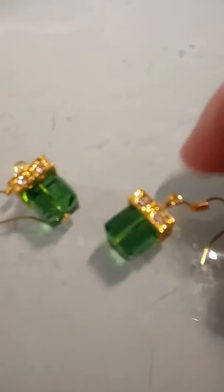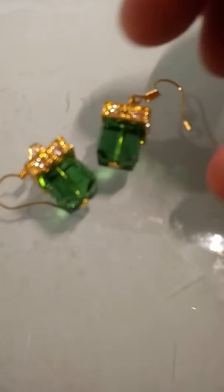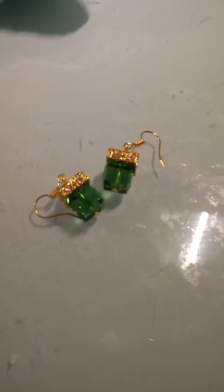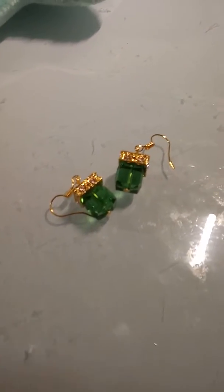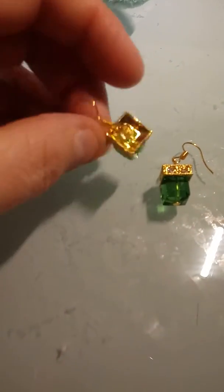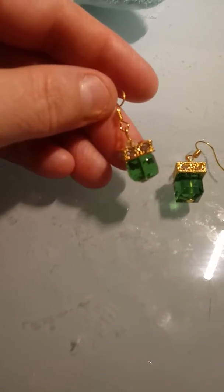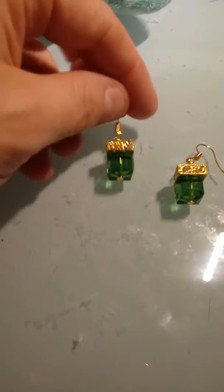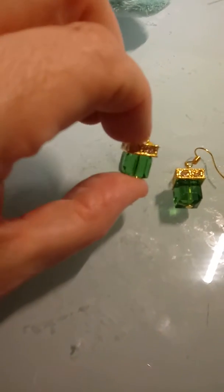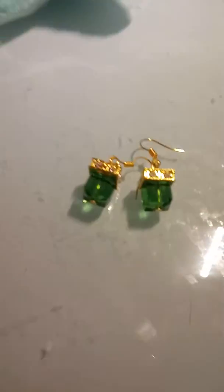The crystal earrings. I don't know if you can see them too well. They're actually really heavy. And, oh, there you go. Sorry, I'm not very good with the camera. And actually, they have some weight to them, which is nice. They have that little clear bead at the top. Nice and heavy, though. They're green, and then they have some white accents.